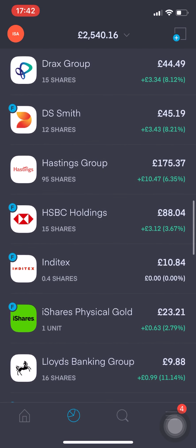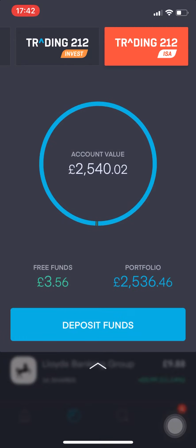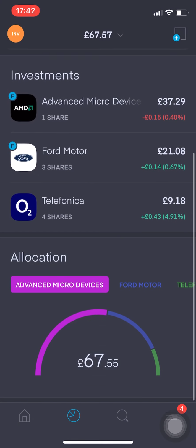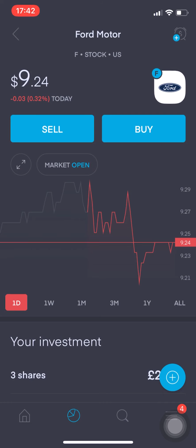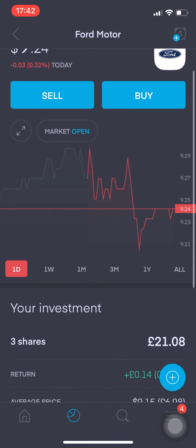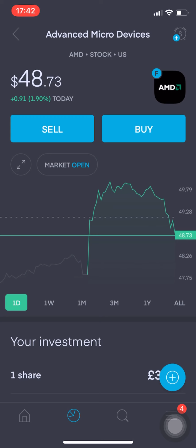Also, I want to reveal the free shares that I've received. So we'll just quickly dive into the invest account. And I've got 3 shares of Ford. This is over the last 2 months. And I've got 1 share of AMD.